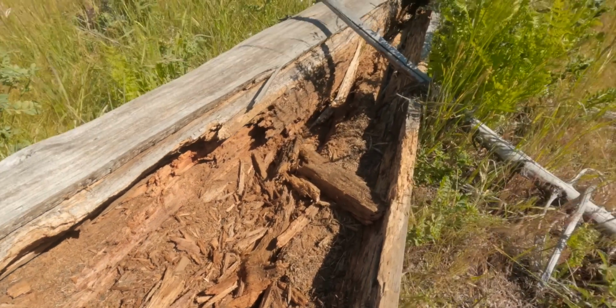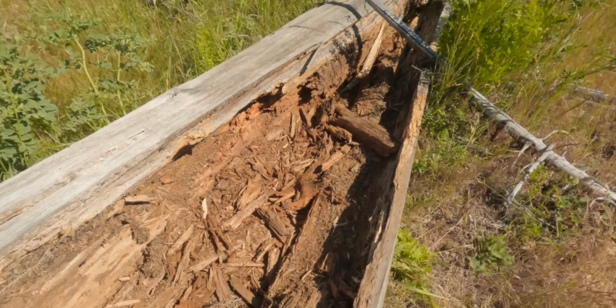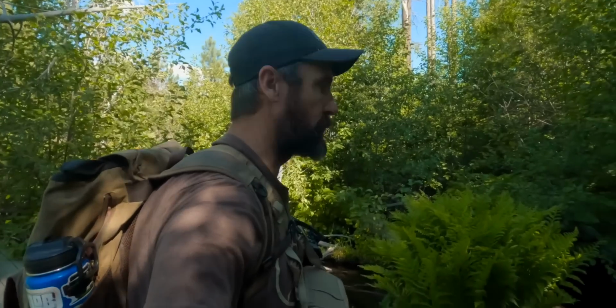So they'll tear the log apart. They'll get to grubs and different things that are living inside these dead logs. But this one actually looks pretty fresh, so we want to keep our eyes about us. So we're just cooling off for a minute.